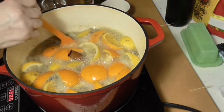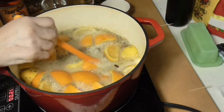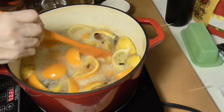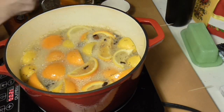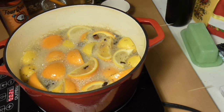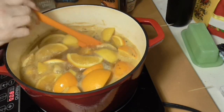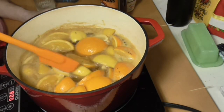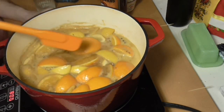Our pot's coming to a boil now, and this is what we're looking for. We're going to cook this for about 20 to 25 minutes. We're looking for an amber color. We want to reduce the heat now and bring it down to a continuous simmer.